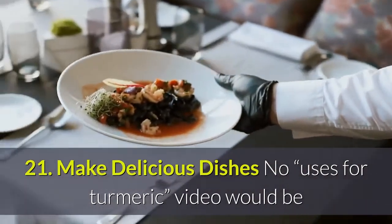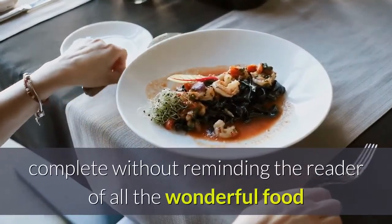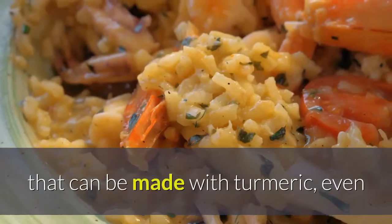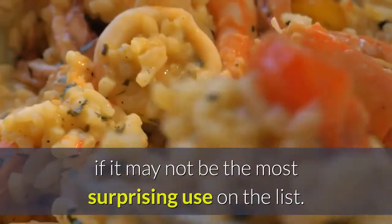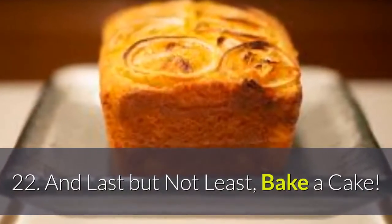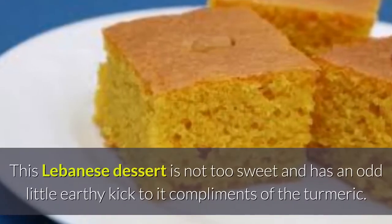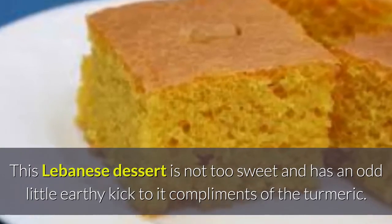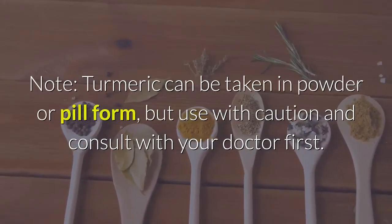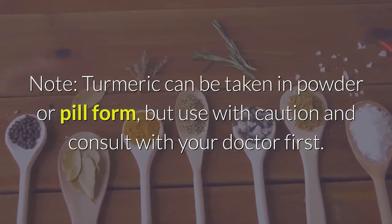21. Make delicious dishes. No uses for turmeric video would be complete without reminding the reader of all the wonderful food that can be made with turmeric, even if it may not be the most surprising use on the list. 22. And last but not least, bake a cake. Turmeric cake? Indeed. This Lebanese dessert is not too sweet and has an odd little earthy kick to it, compliments of the turmeric. Note, turmeric can be taken in powder or pill form, but use with caution and consult with your doctor first.